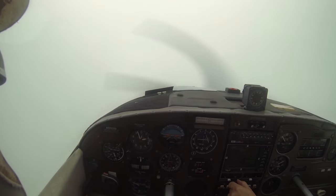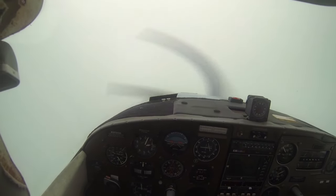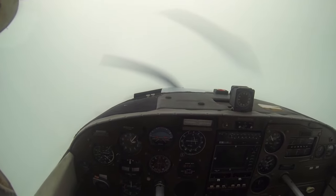Cessna 07 Romeo, climbing to 3000, contact approach 121.3. Out of 1900, 3000, and 121.3, 07 Romeo.